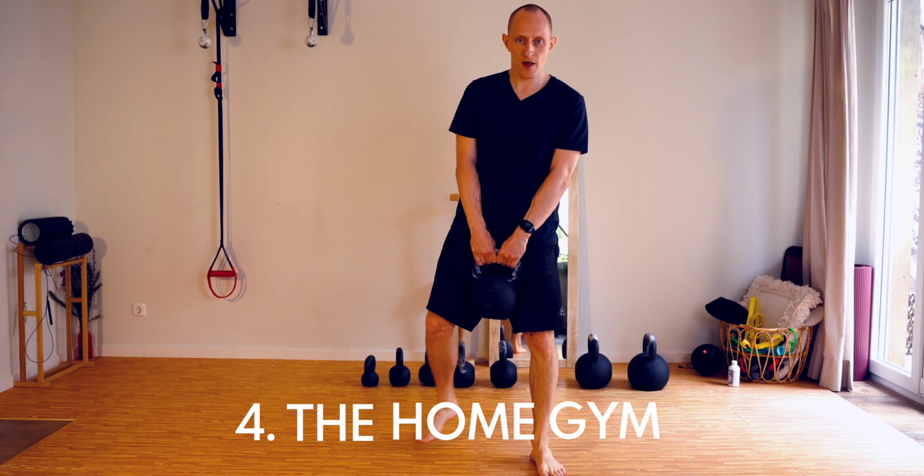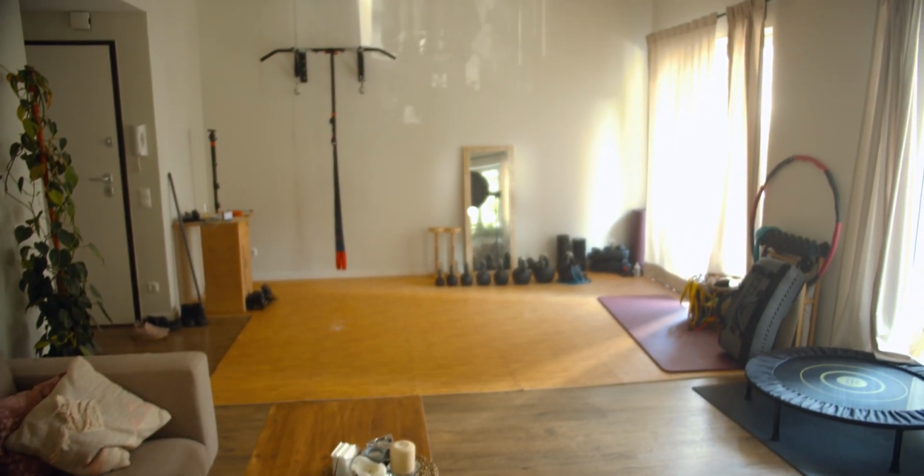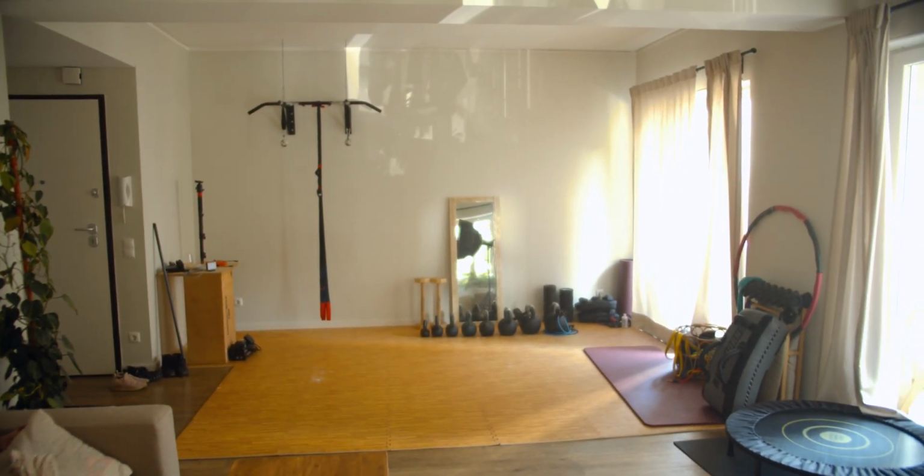Let's move to an example that's not related to work. In my living room, I have about half the space dedicated to a little home gym area. And this is another example of environment optimization. Obviously, I'm going to be healthier and happier if I move and exercise regularly. And this whole space is made to make that as easy as possible.